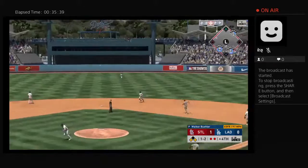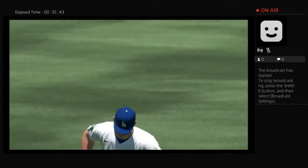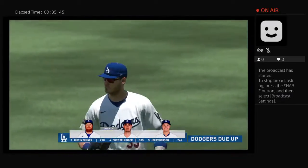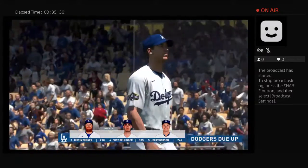Line drive to center field. Bellinger is there, and he puts this one away for the 3rd out. So a great job there of working out of potential trouble. Cards strand a couple, but they lead it 1-0.